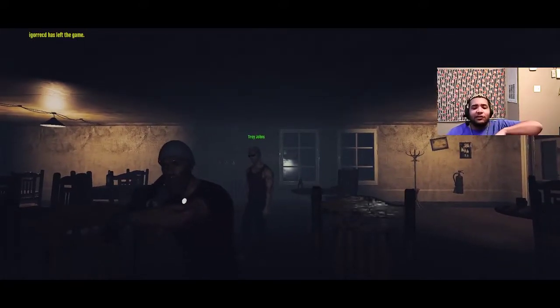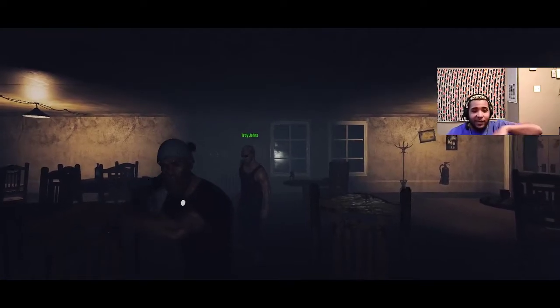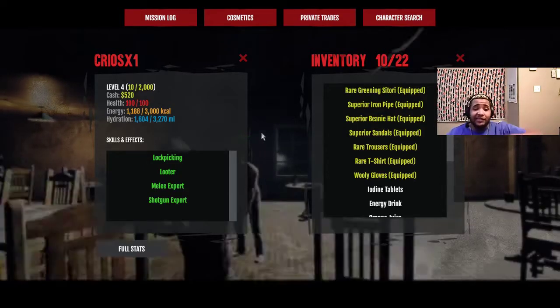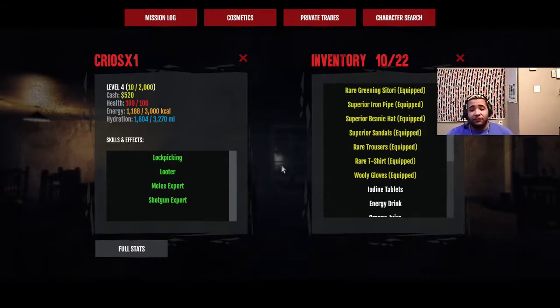I'll continue this on. We'll get on a new adventure. Hopefully, we'll definitely get some more levels. We are now level 4, guys. Before we started, we was level 3. So we actually are increasing. Once we hit level 5, we definitely will take the car and go to another area. I heard that there will be more challenging and better loot as well.